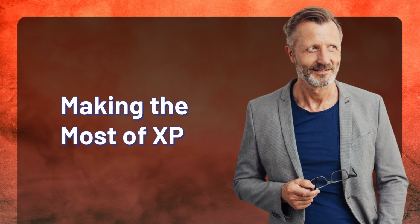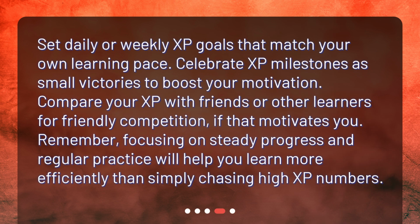Making the most of XP. Set daily or weekly XP goals that match your own learning pace. Celebrate XP milestones as small victories to boost your motivation. Compare your XP with friends or other learners for friendly competition if that motivates you. Remember, focusing on steady progress and regular practice will help you learn more efficiently than simply chasing high XP numbers.